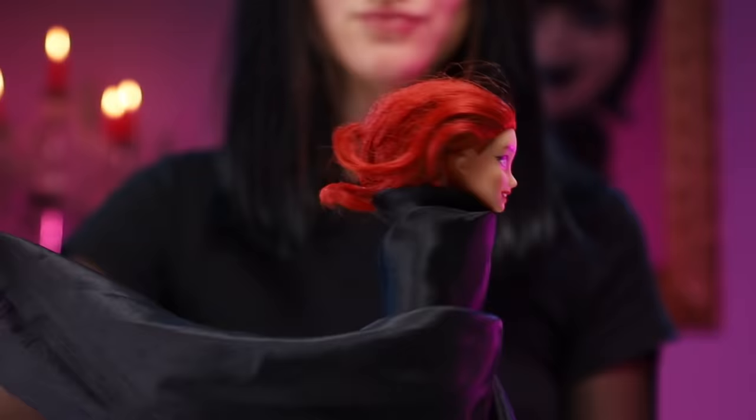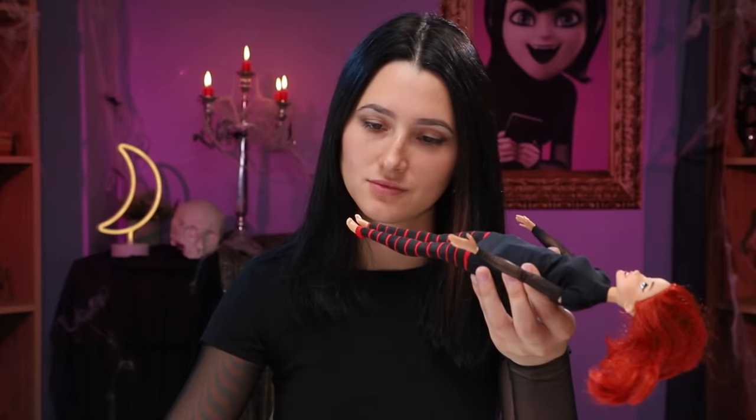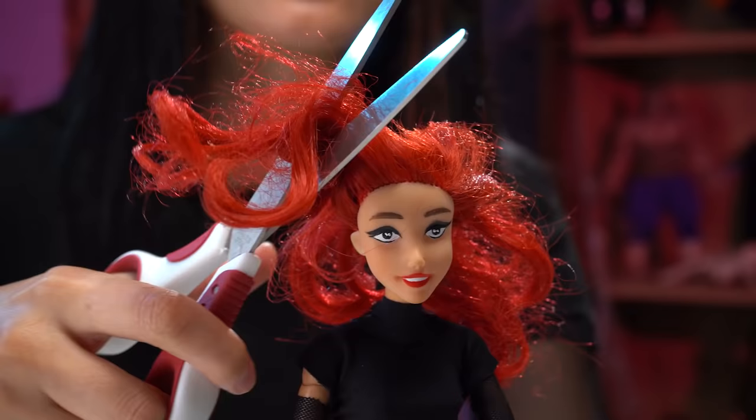Whoa! This fabric turned into a dress. We need to fix up these red leggings. Add black stripes. What about shoes? Not these. Trash. These? Ugh, burn them. Oh, high-heeled sneakers? Interesting. Don't be shy, let's cut it all off.